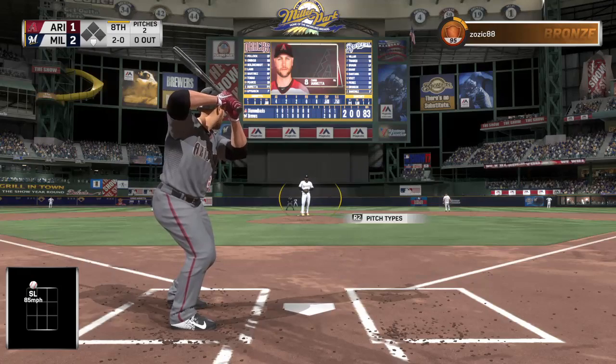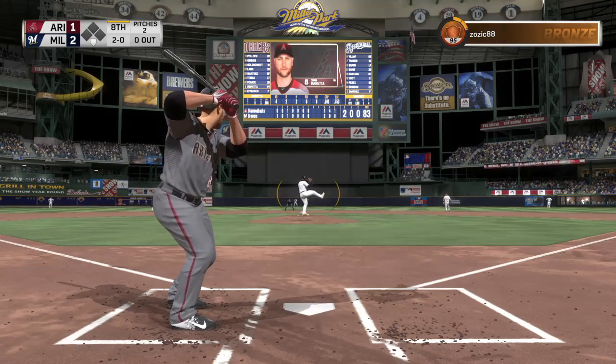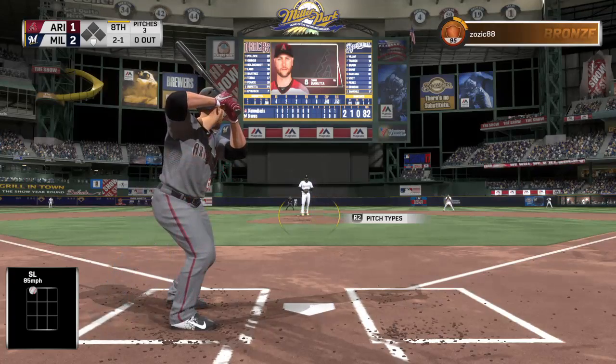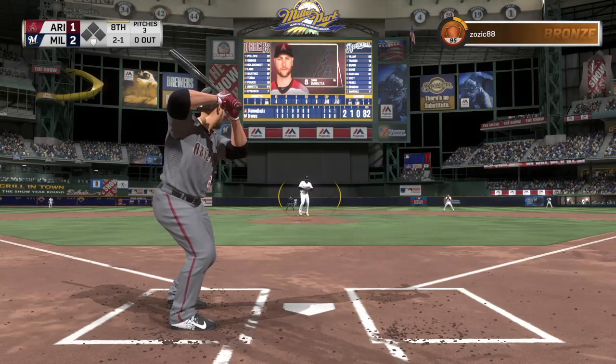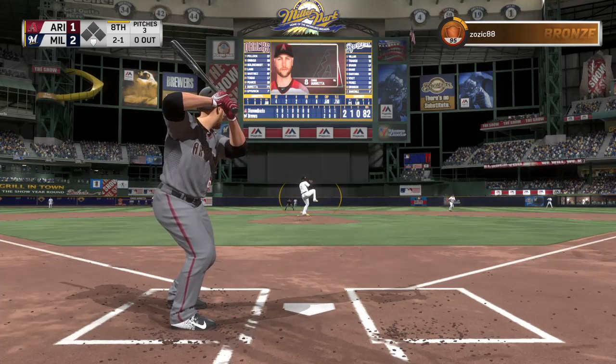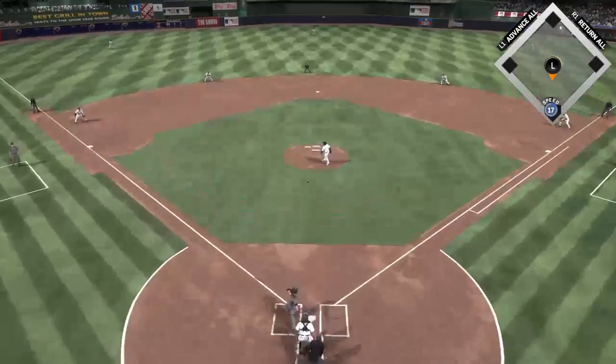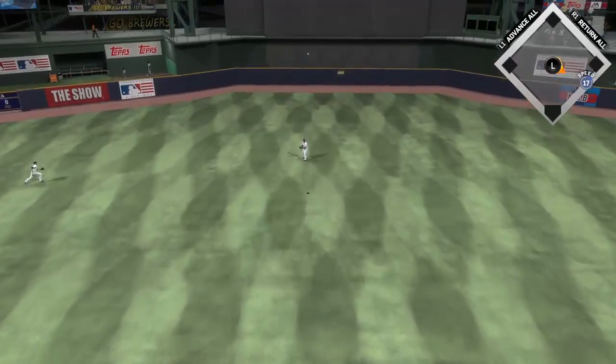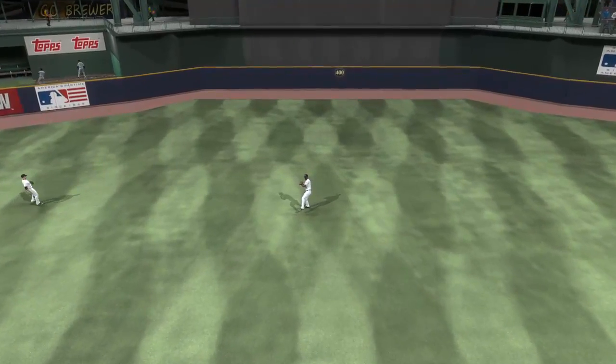Well, he's got himself in a good count right now. Down 1, he's probably looking for something to drive out of the ballpark, maybe tie this game up. Leaves a slider up high, but it's taken for a strike. High fly ball out to straightaway center. Center fielder has a beat on it, and that's the first out of the inning.